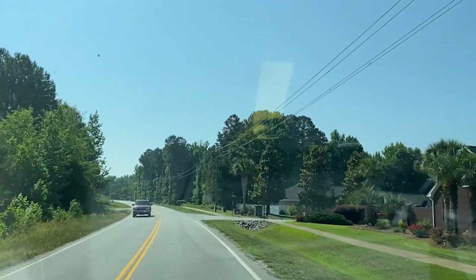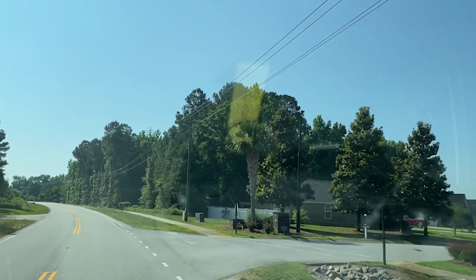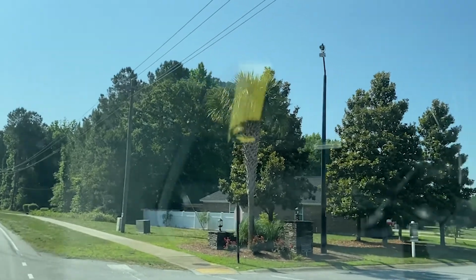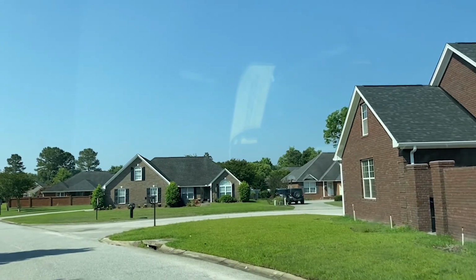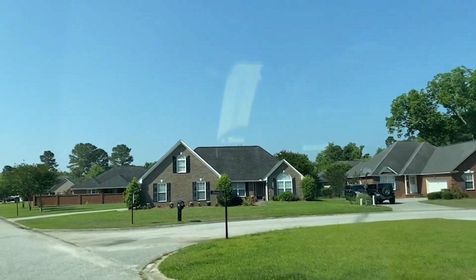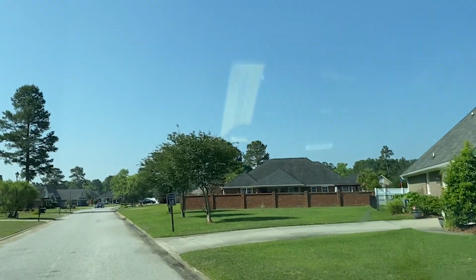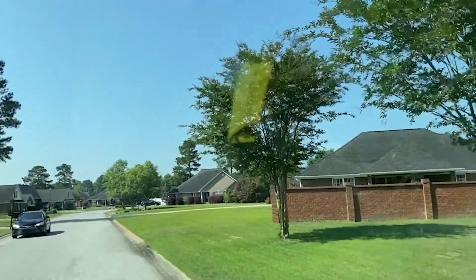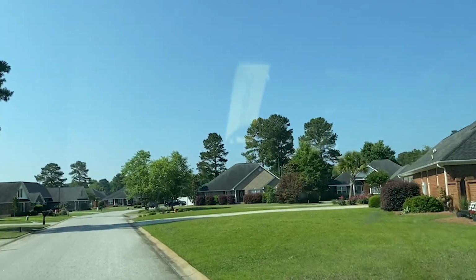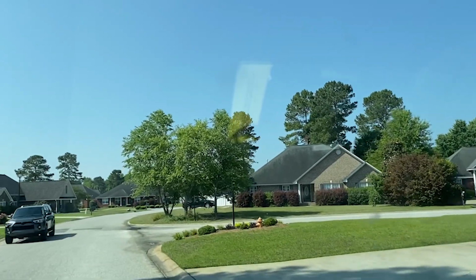So right now we're gonna be doing a drive out of the Carolina Palm subdivision. And here are some very notable things to take into consideration when it comes to the Carolina Palms subdivision. Currently in this subdivision, there's about 193 different properties. The average year built of homes in the Carolina Palm subdivision is 2010. So the average home in here is about 11 years old.